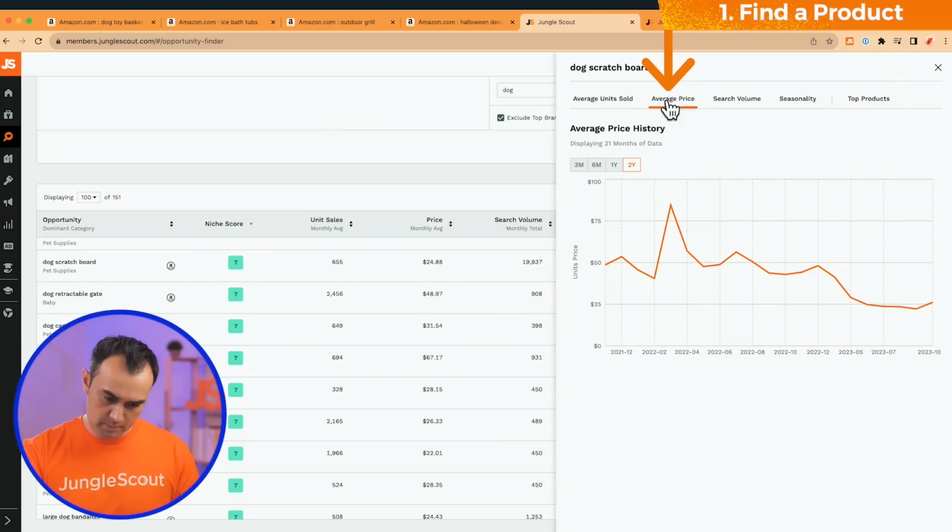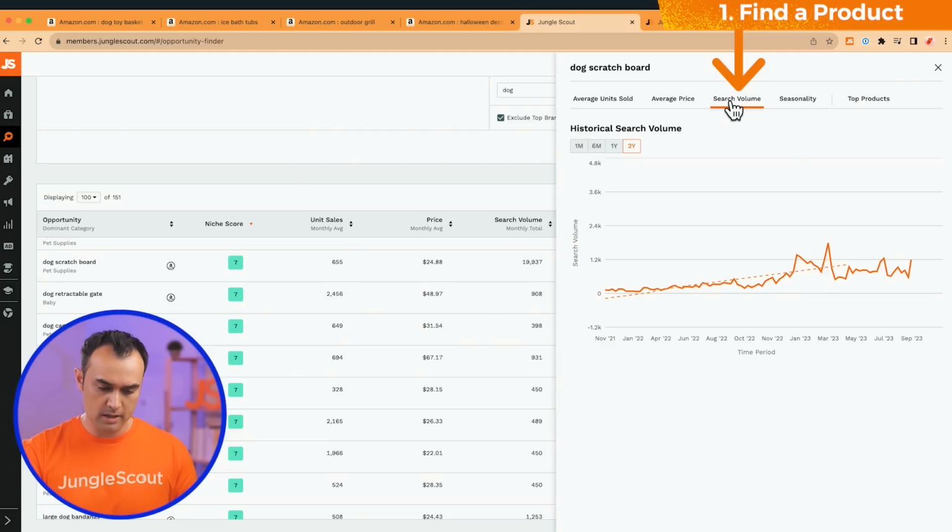If we look at the price point, this is interesting. So it was selling for around about $50, but it looks like since May 2023, the price has really come down, almost down to the $20 mark. That's kind of interesting. I'm gonna keep that in mind. You would hope that the price isn't gonna keep going down.